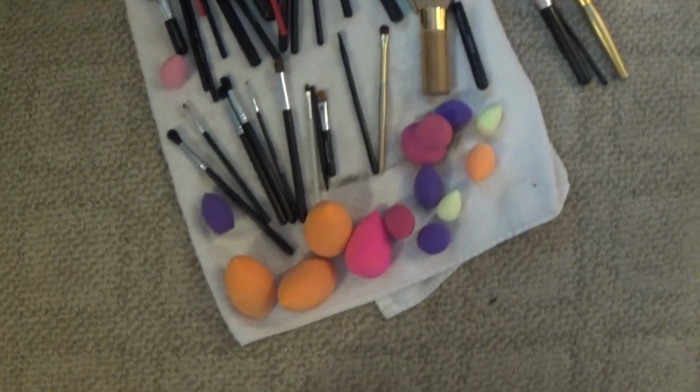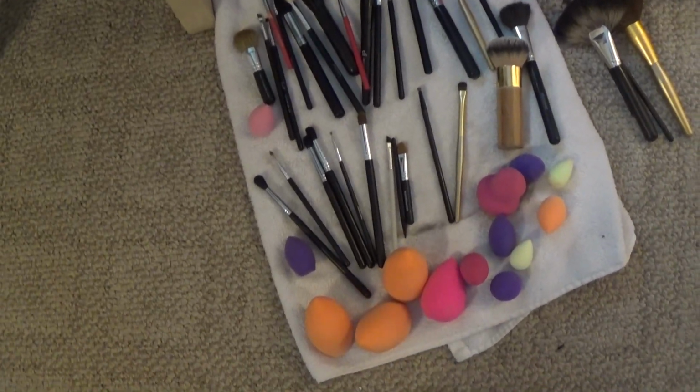Okay, all my beauty blenders, all my makeup brushes are clean, except for these. I don't use them enough, and I think I'm gonna get rid of them.